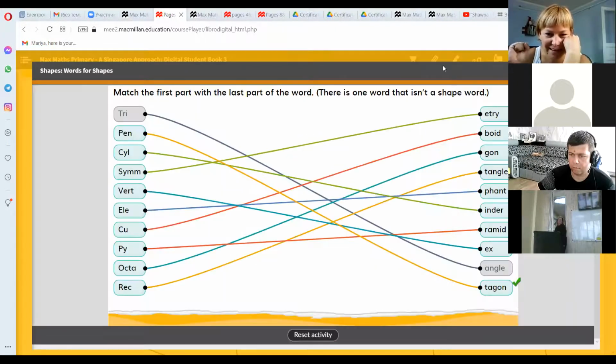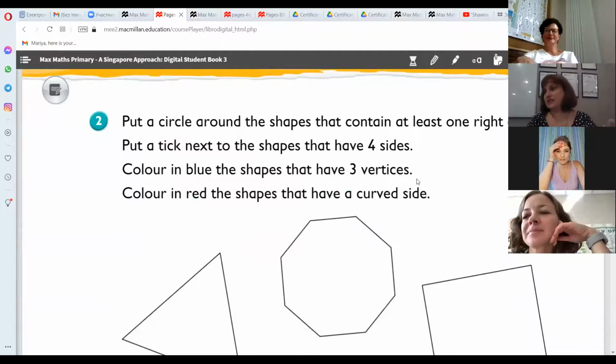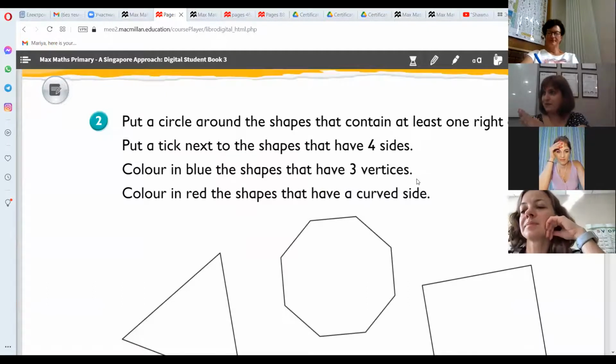Wow, good result. Then I would close that window and ask my students to open their exercise books if they've got them and write down as many shapes as they can remember from the screen. I would give them a time limit, like 2 minutes: write down as quickly as you can and as many as you can, and they do that. Okay, let's move on.